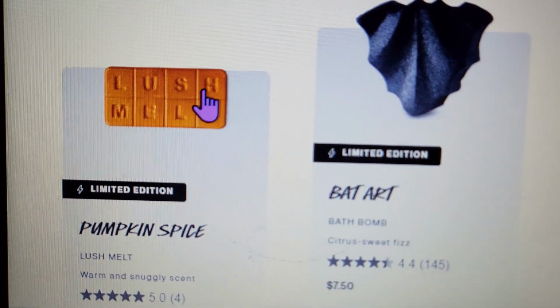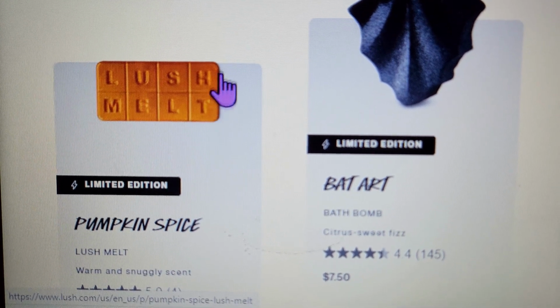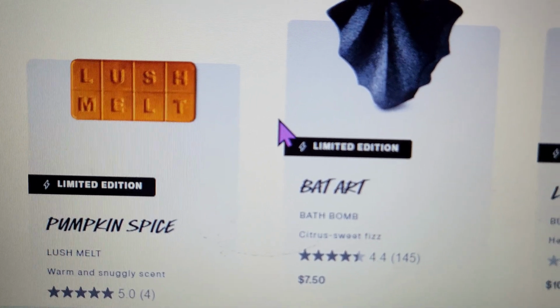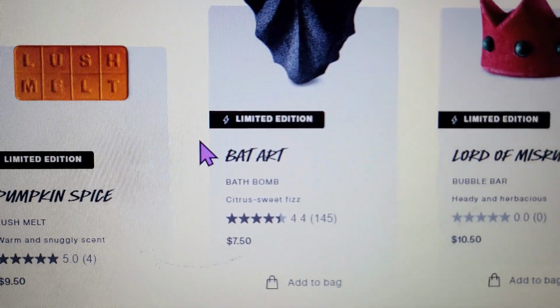Oh, what's that? Got a pumpkin spice lush melt. It softens your skin. It's kind of like an in-bath lotion, with oils in it.